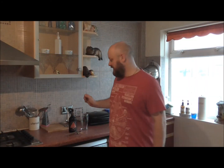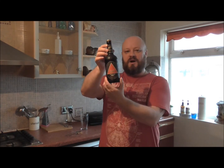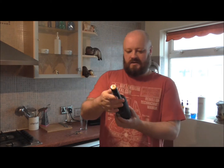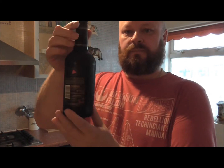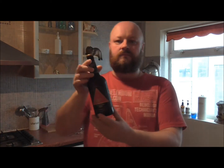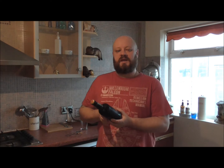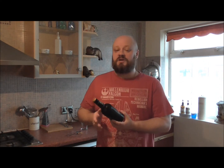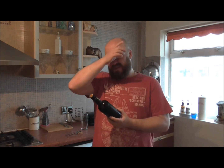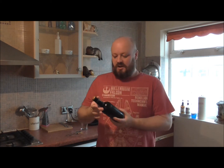Today we are doing a beer review on the Bass #1 beer. So let me give you a little look around the bottle. And if you've never tried Bass, I got this at my local supermarket, and it used to be £1 a bottle for years. They have now put the price up to £1.05 a bottle, which ain't too bad.